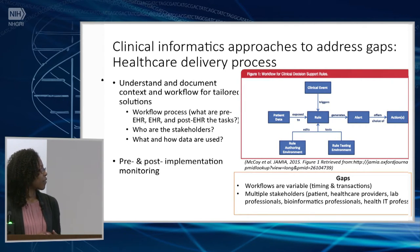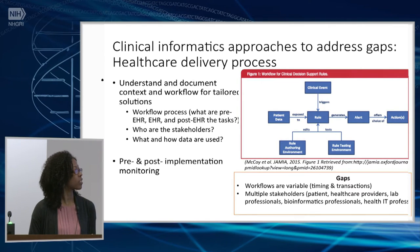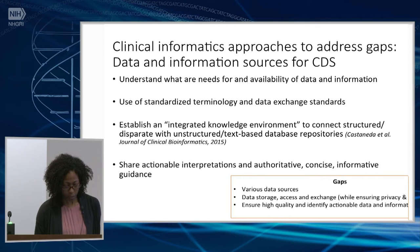Also, after it's been implemented, if there are ways to monitor the screens of folks who are using the decision support to see if they're responding how you would expect them to, you can also capture different types of process measures, such as whether they're ignoring it, or whether they spend a second to two seconds on the alert, and so you can learn from those kinds of processes.